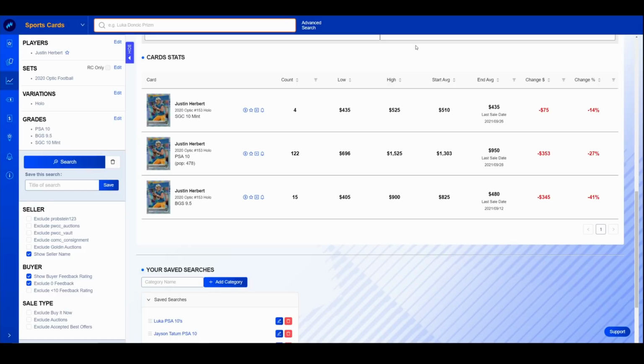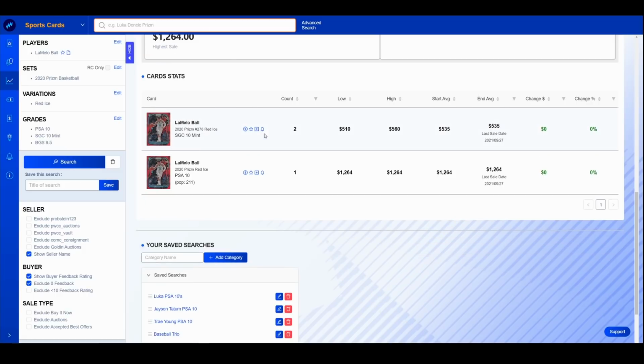However, HGA outcomps them. Why is that? And why does a PSA 10 in a LaMelo Red Prism drastically outsell an SGC in the same thing? It's pretty simple. People are buying the label, not the card. Everyone says buy the card, not the grade. Everyone says it, but it's clear the secondary market does not do it. I mean, the numbers and the evidence are right there. So it kind of is what it is.